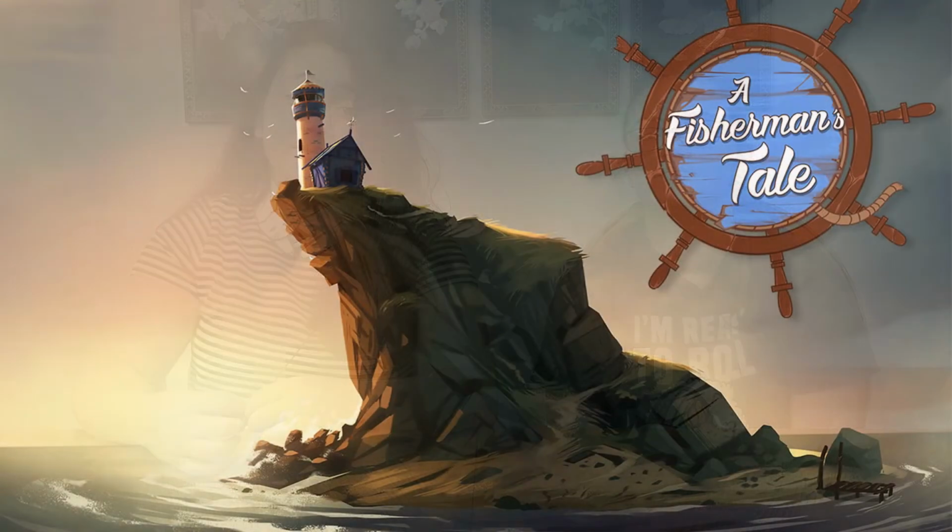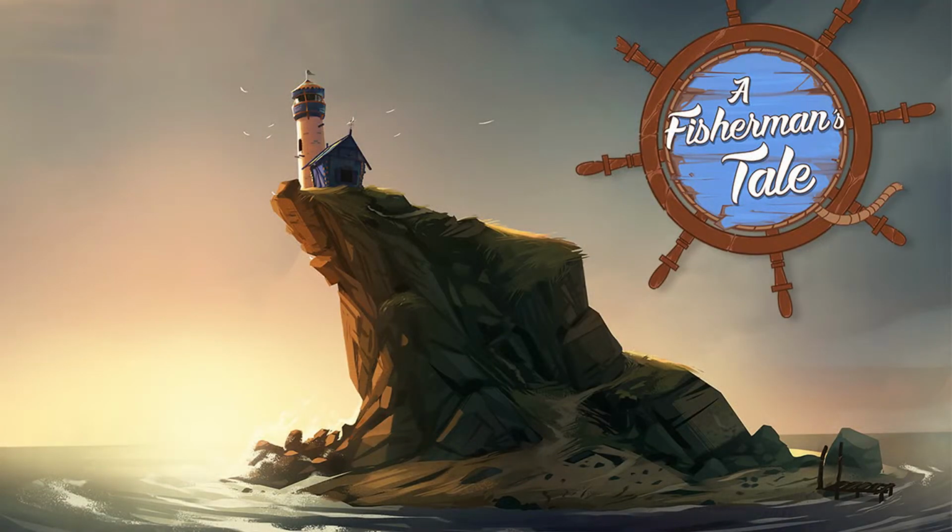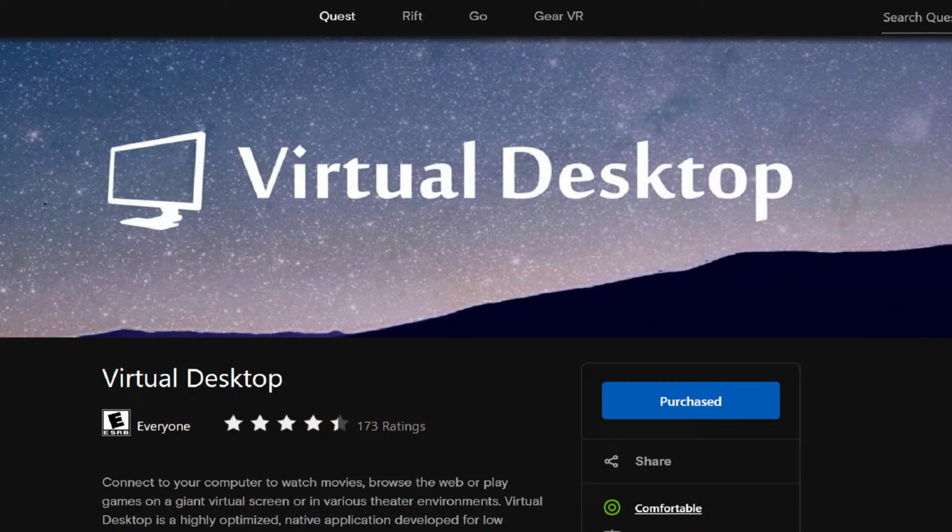And today we're doing a review of A Fisherman's Tale on the Quest. We played it inside because it's been raining a lot. As you may know, A Fisherman's Tale is a game you can purchase on Steam VR. It's not a game you can purchase on the Quest. So to play this game, we used an application called Virtual Desktop to play a Steam VR game.